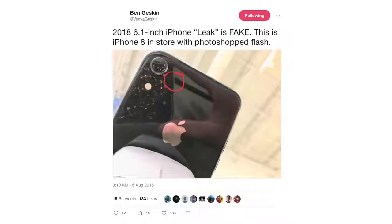And supposedly the 6.1-inch iPhone 9 model has leaked, and this is the first picture of it. Not so fast. This is an iPhone 8 with an edited flash module. It does look a little bit different with that black color. Doesn't look so much space gray, but this is most likely a fake, so that's not our first look at it.